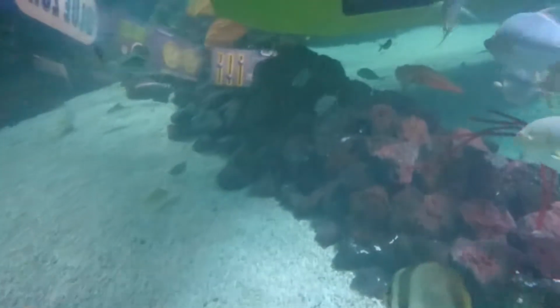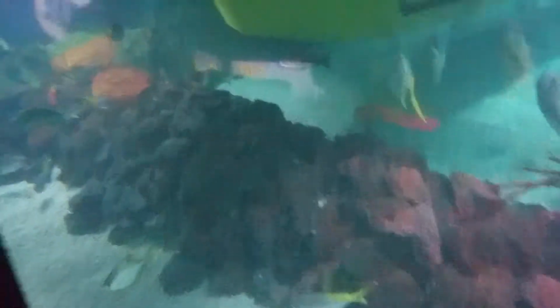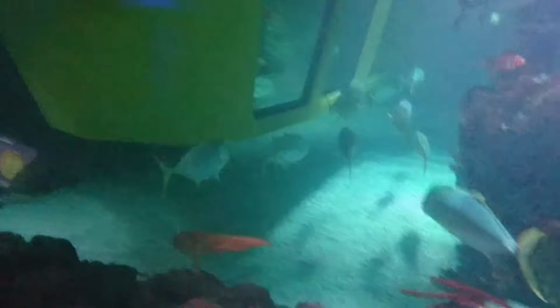Wow, Captain, there must be hundreds of fish here. Chris, the buttons that just lit up in front of you are your control buttons. Press them now to start the fish scanner.